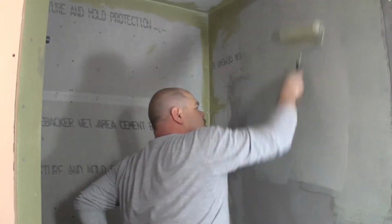Now, let's talk waterproofing. So if you're going to use cement board inside your shower or anything, you're going to have to make sure it's 100% waterproofed. And there's a lot of products out on the market for that also. Now, when I'm using Durarock, I like to use Hydroban. Hydroban is a membrane.